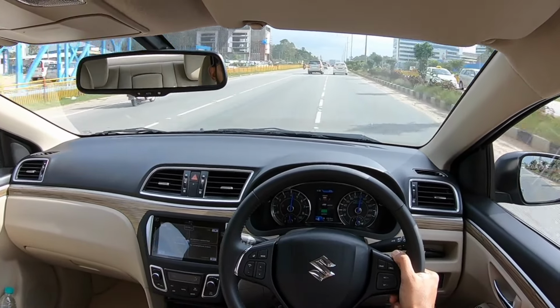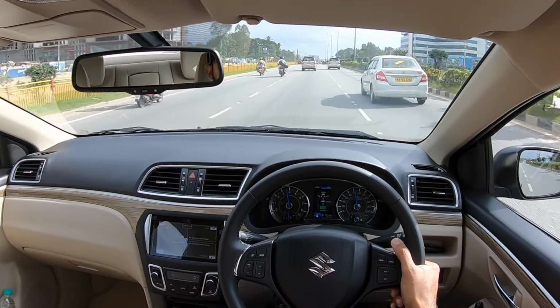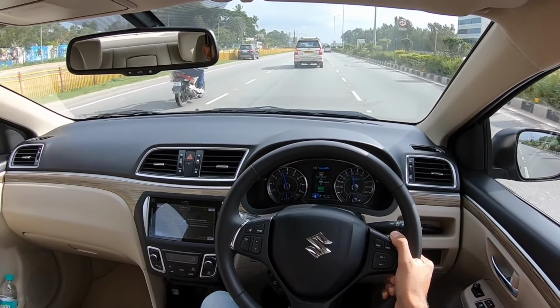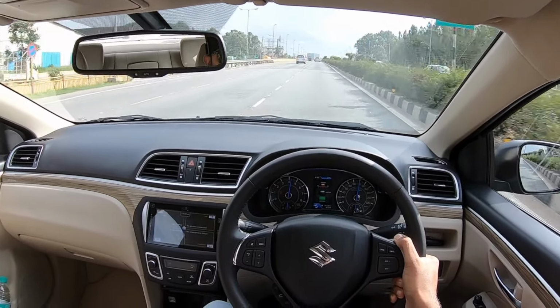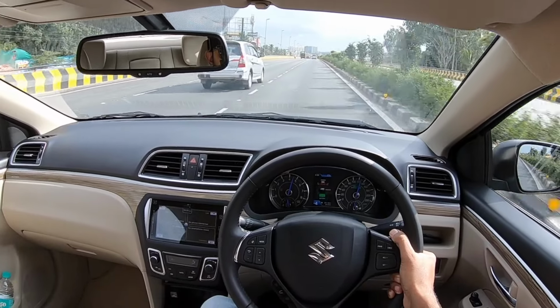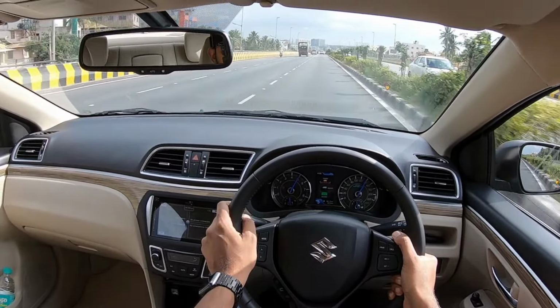So there are 11 variants on offer, and 4 are for the diesel, 4 are for the petrol manual, and 3 are for the petrol automatic. The petrol automatic doesn't get the base Sigma variant, and the pricing starts at 9.5 lakhs for the base petrol and goes all the way till 13.10 lakhs for the top end 1.3 liter hybrid diesel. So it is a car which is priced very attractively and beats its rivals fair and square in terms of value for money, and that is one of the reasons why you would buy a Maruti Ciaz. It is just so much value for money.